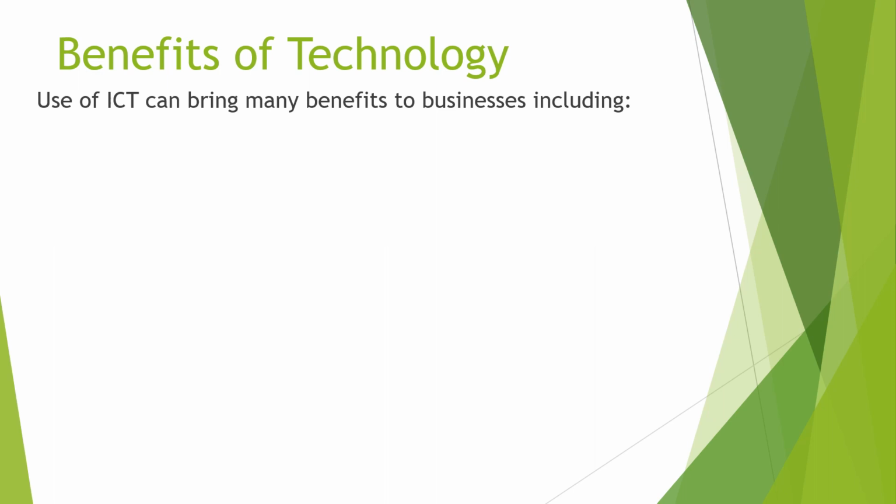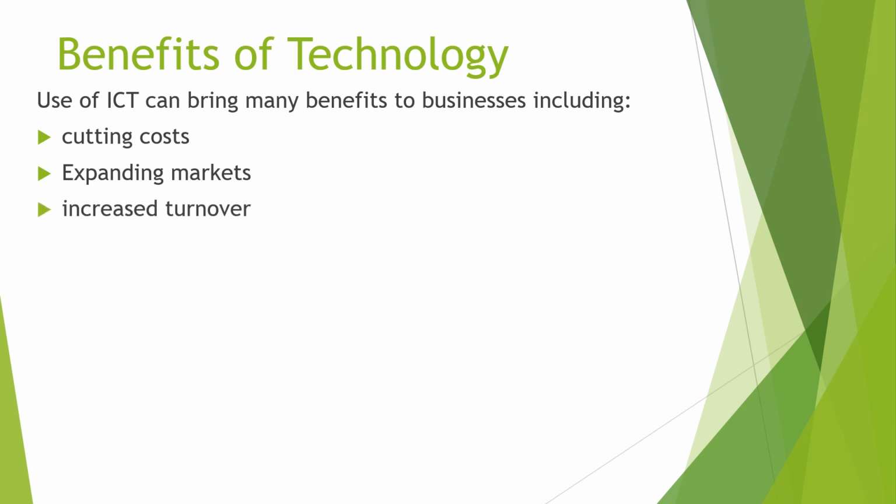So what are the benefits then generally of using technology? It can bring lots of benefits. It can cut costs for business because things are done faster. You can produce more in a shorter space of time, which means you can actually cut your costs. We call that economies of scale. You can expand your markets. You can now trade with people all over the world through the internet. You've got more turnover or sales.